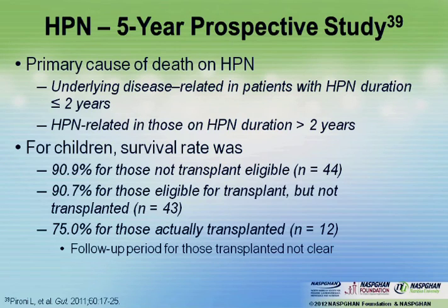A 5-year prospective study showed that the primary cause of death on home TPN was really related to the underlying disease if they were home for less than 2 years, basically. For those who were on for greater than 2 years, it tended to be TPN related. But that said, over this 5 years, 90% of the kids who were not transplant eligible were still alive at 5 years. 90% who were eligible for transplant but didn't get transplanted were still alive. And 75% of those actually transplanted were still alive.